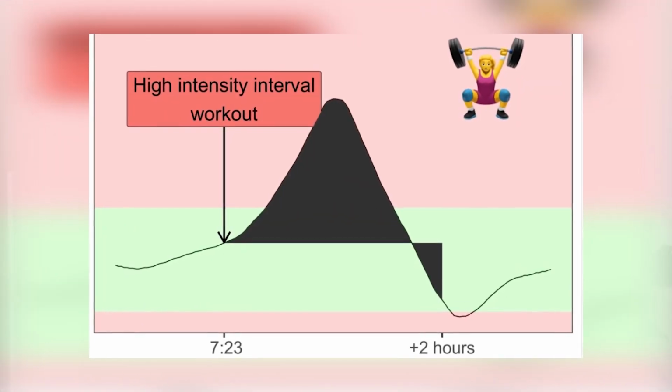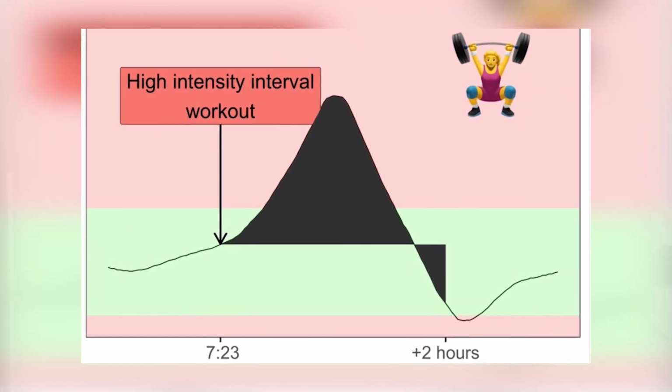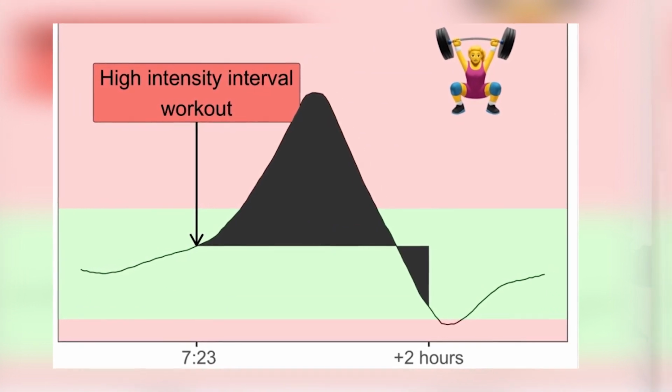If you have ever worn a continuous glucose monitor or even just tested your blood sugar before and after an intense workout, you might have been surprised to see your blood sugar rise despite you not eating anything in that time frame. And this is gluconeogenesis at work. Your body needed glucose to fuel your workout, so it made it.